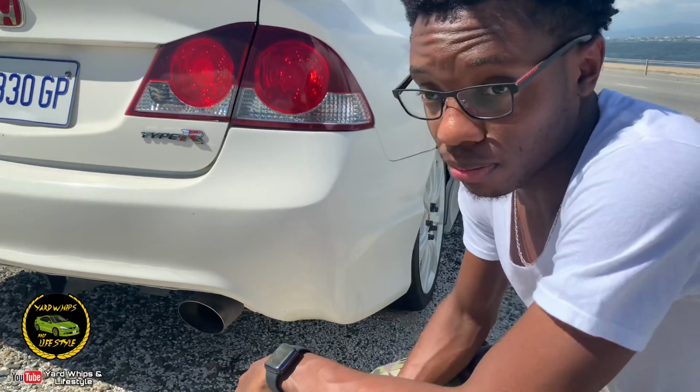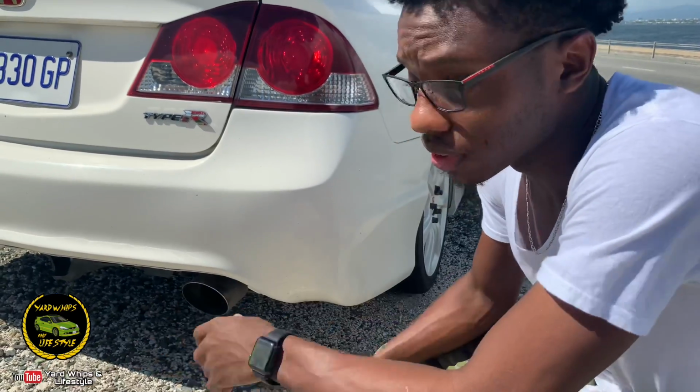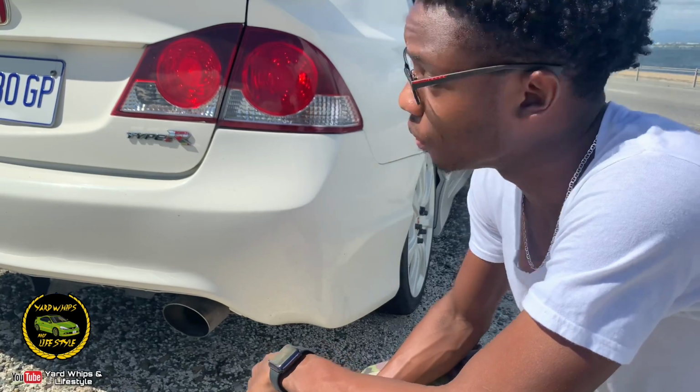But right here I did some standstill revs. There was no smoking, nothing like that. The tailpipe is full of condensation and everything. This is a definite buy. I would definitely buy this car.